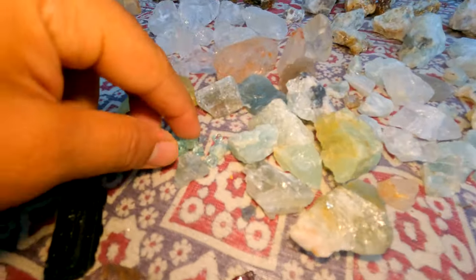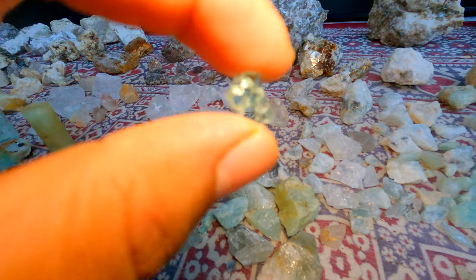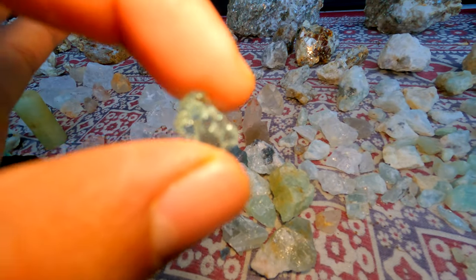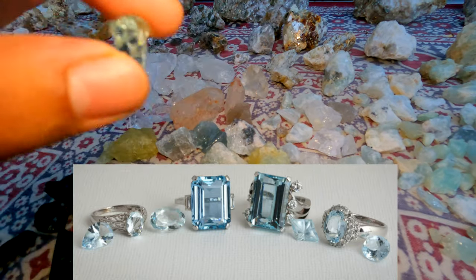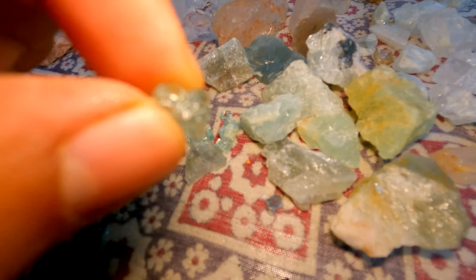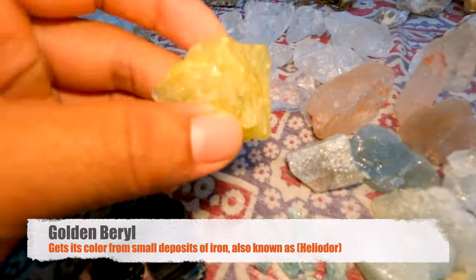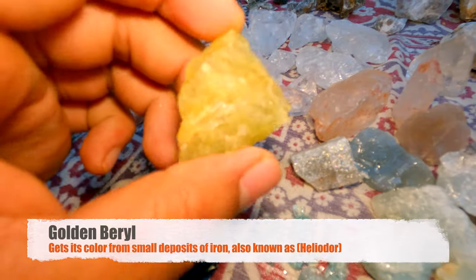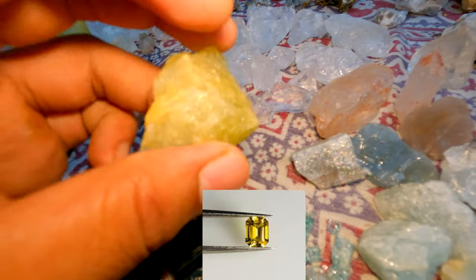Okay, this is aquamarine right here. All these rocks right here that are kind of blue, including these, is what they look like when they're cut. They look crystal clear like a diamond, and it has that tint of turquoise blue in it. This is some pretty clear aquamarine right here. Looks like glass shards to me anyways. So this is the golden beryl. When this is cut into a diamond form, it'll be clear like a diamond, but it'll have a yellow tint to it. It'll look more yellow.